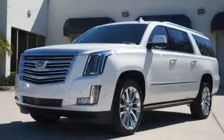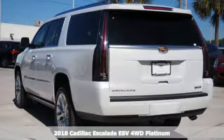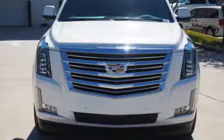Here's a 2018 Cadillac Escalade ESV. Boasting uncompromising capability on a grand scale, this Escalade ESV is like having a seasoned adventure guide for your everyday life. Unwavering confidence comes with the Hill Start Assist, StabiliTrak, and heavy-duty trailering equipment.